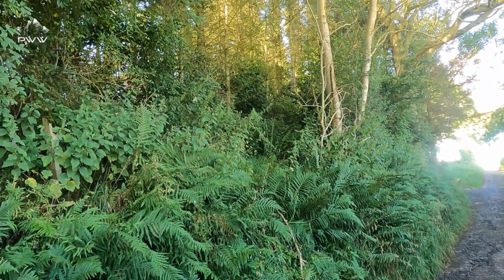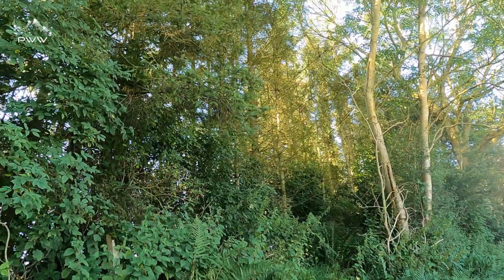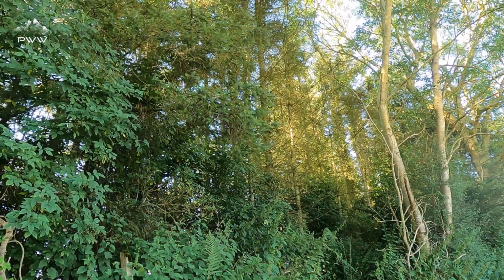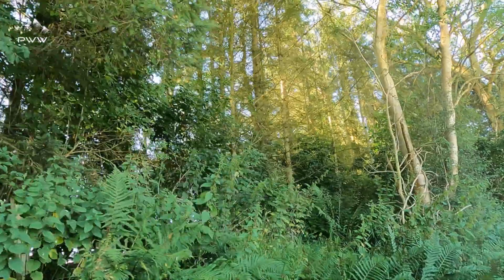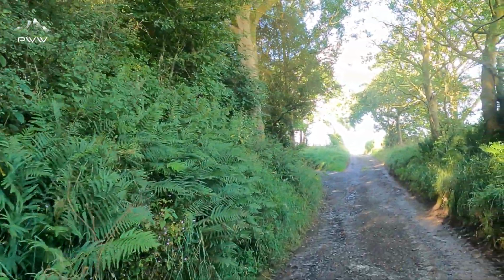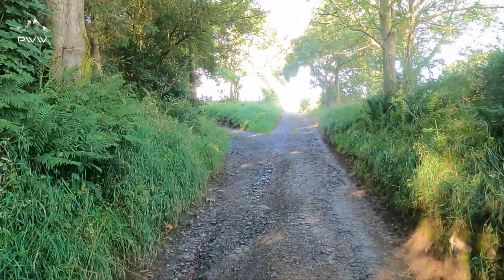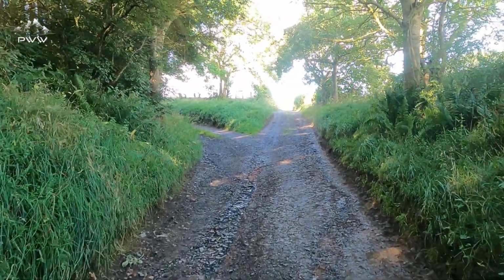Not sure if you can hear that. That's a wren making all that noise. For such a small bird, making a bit of noise. Anyway, very pleasant. Continuing on up the path, and very gentle climb at this point.